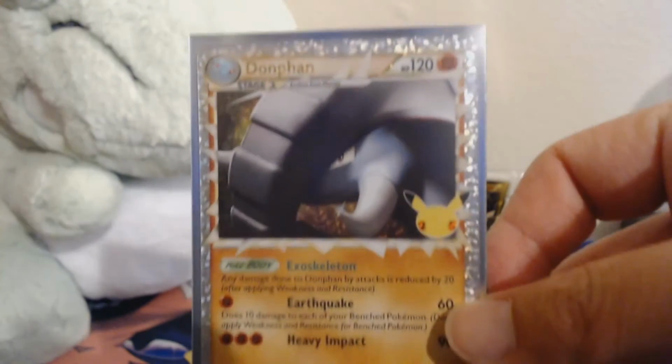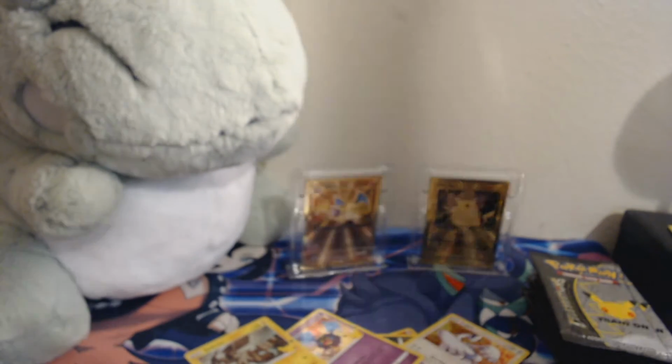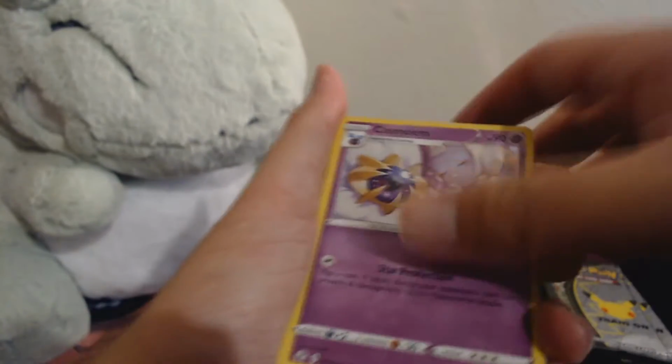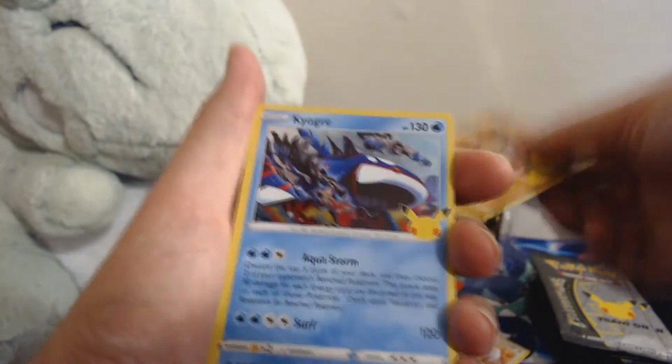So, Donphan, it's a good get. Is that a Donphan Prime? Yeah, that's Donphan Prime, okay. Where he's, like, exploding out. I'm not here to talk negative about the Prime cards again, because that one actually looks nice. But it also might only look nice because of the kind of border on it. You are going to buy celebrations. We'll see about that. Cosmoem? That's not quite a Cosmog opener, so who knows what that means.